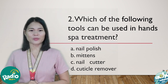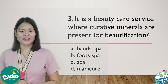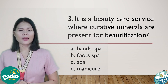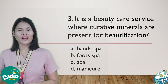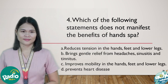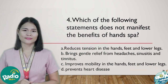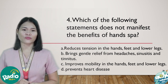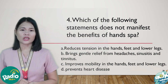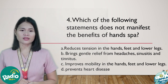Number three, it is a beauty care service where curative minerals are present for beautification. A. Hand spa. B. Foot spa. C. Spa. D. Manicure. Number four, which of the following statements does not manifest the benefits of hand spa? A. Reduces tensions in the hands, feet, and lower legs. B. Brings gentle relief from headaches, sinusitis, and tinnitus. C. Improves mobility in the hands, feet, and lower legs. D. Prevents heart disease.